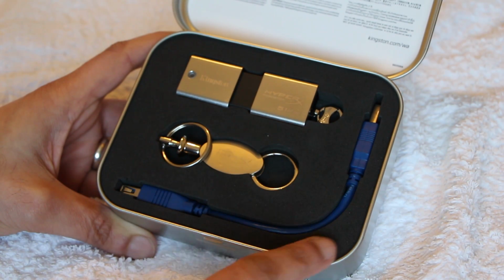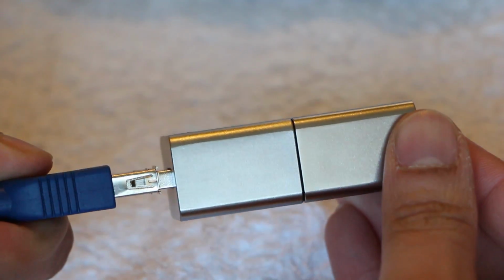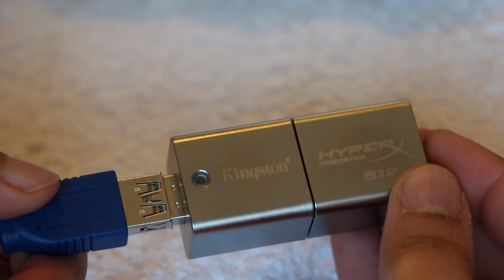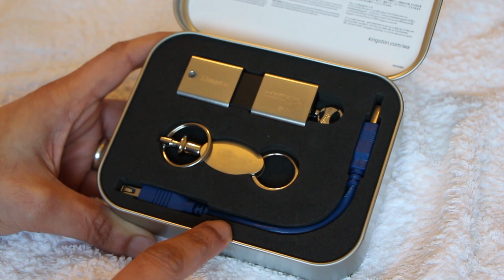The included USB 3 extension cable might be odd to include, but since the USB drive is pretty thick, it can't fit in really tight USB port locations, and you have to use this extension. Kingston really thought this bundle through, and it included everything you'd actually need to properly use this device.